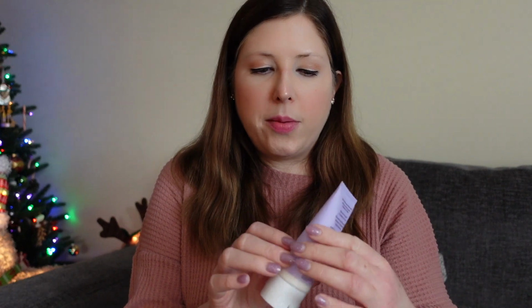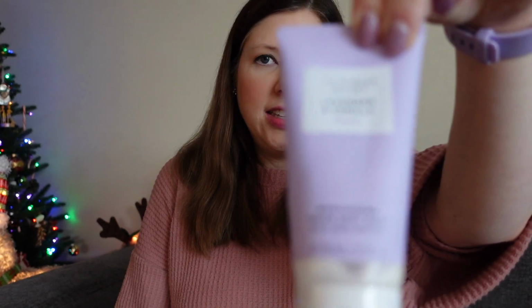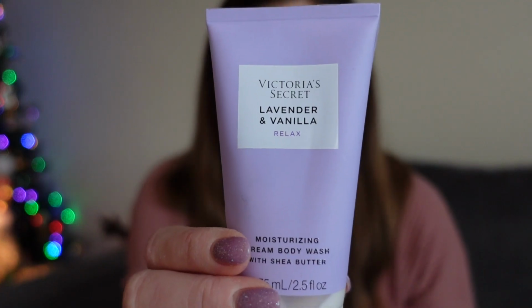So that's that. I actually only have one body wash to share. I feel like right now I have so many body washes in my shower that it's taking me so long to get through them because I'm rotating through too many. I'm pretty close to being done with a couple of them, so hopefully in the next Empties video I'll have more body washes to share. But I do have this one. This is the Victoria's Secret Moisturizing Body Gel in lavender and vanilla. It says relax on it. There we go. You might remember my last Empties video, I had another one of these, a travel size.